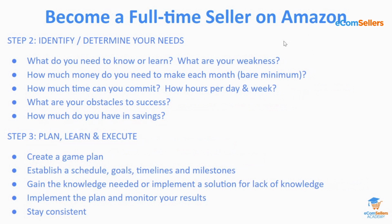So if one of the things that you are not good at is product research, or maybe sourcing, or maybe just better understanding the platforms or analyzing the reports, then that's something you need to know. You need to document what you need to know, and document what your weaknesses are. What are your challenges that you run into when it comes to being a seller? The next one, you're going to use that information to make some decisions in the future.